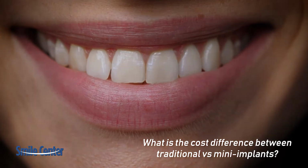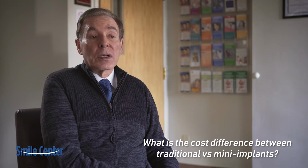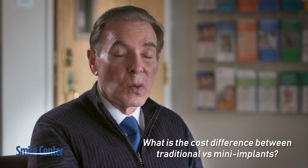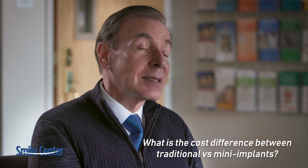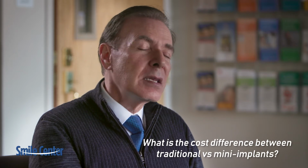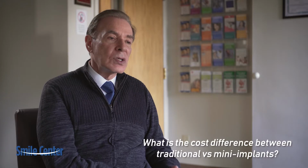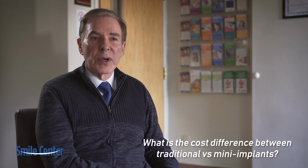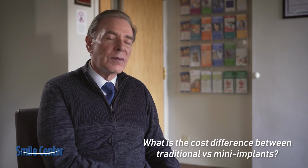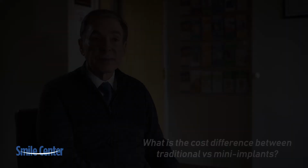And mini implants tend to cost less money. It requires less skill. It's a quicker type procedure to be done. There's so much less involvement with putting it in, and that's kind of why the failure rate is so much higher. So they do tend, in most practices, to cost less, although I am aware of at least one specific dental practice in the Buffalo area that's known for placing lots of mini implants, where their fee for mini implants exceeds our fee for doing traditional implants.